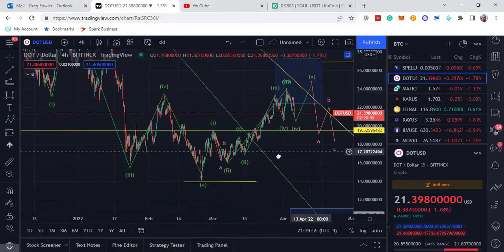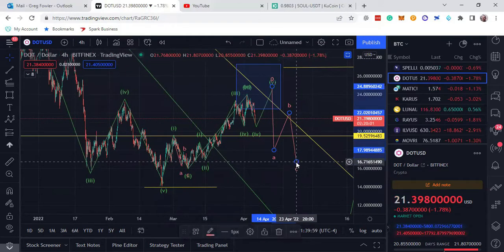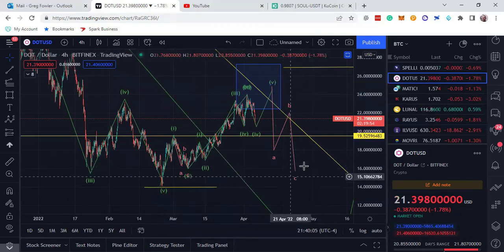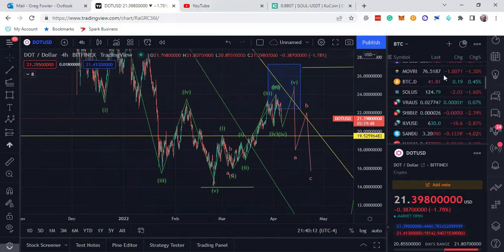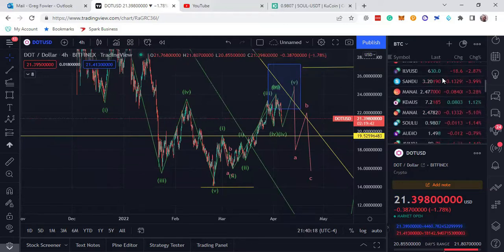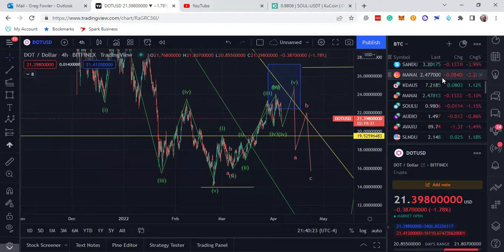So that could be a bullish count, and then possibly you could pick up DOT on a pullback as long as it maintains that low of $13.83, about $14. You can load up right there. I'm not going to be loading up on DOT. I'm going with more aggressive coins, personally. Holding DOT to me is like you might as well just buy Bitcoin. Well, I take that back. You can get a 2x out of DOT easier than you can Bitcoin.